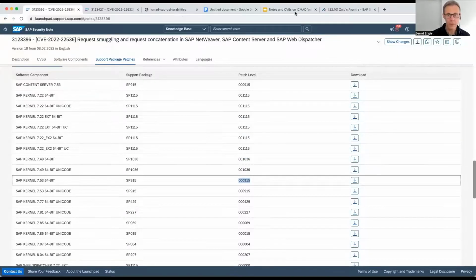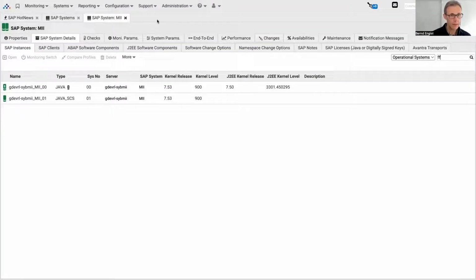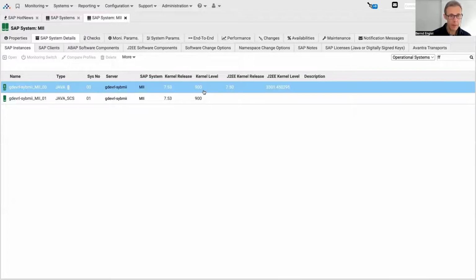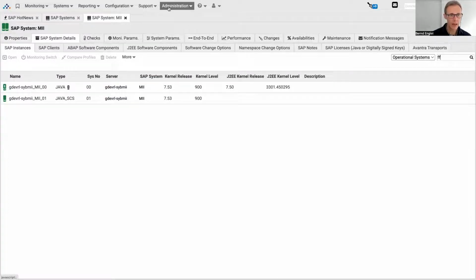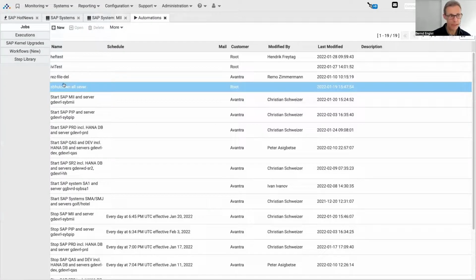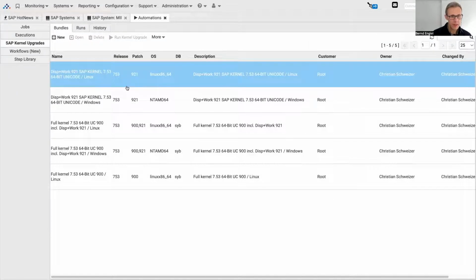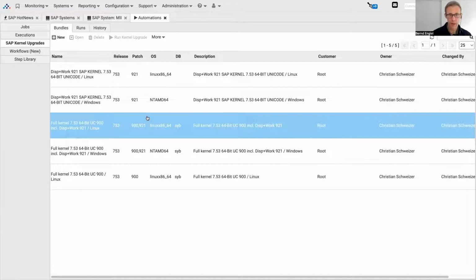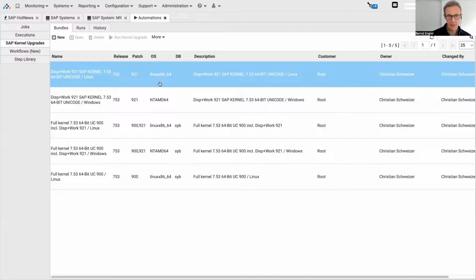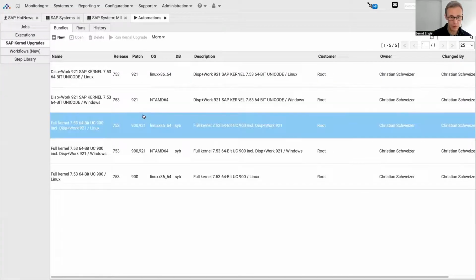We now go to the SAP system, and see the kernel is at 900 kernel level. So let us patch this. I use configuration automations. And here we have a dedicated function for kernel upgrades. Now these have already been prepared by our engineering. What you see here is you download the packages from SAP, from the original SAP source, and then you upload them to Avantra. I'm showing you how this works, right?